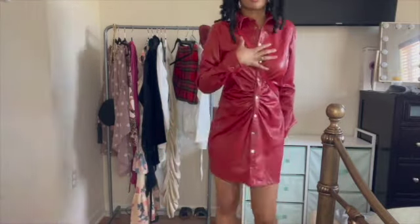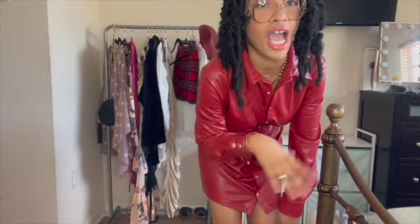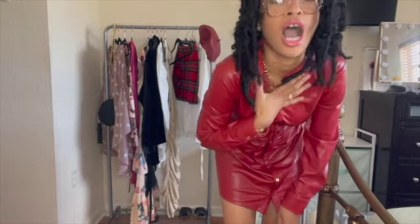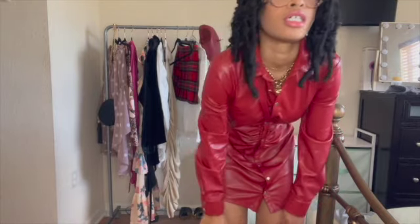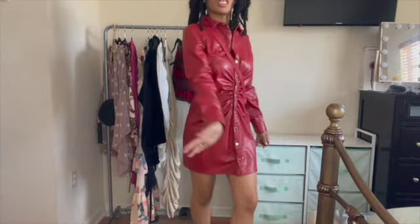I think something like this, they had a black one, but I'm trying to stay away from the black because I have a habit. My whole closet at one point, 50% of it was black. So I'm trying to branch out to more different color schemes so I don't walk around looking like a straight funeral home. Okay. So, this is it, child. This is it. So, we about to get into the next one.